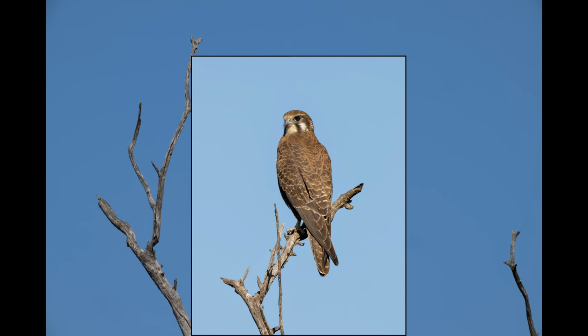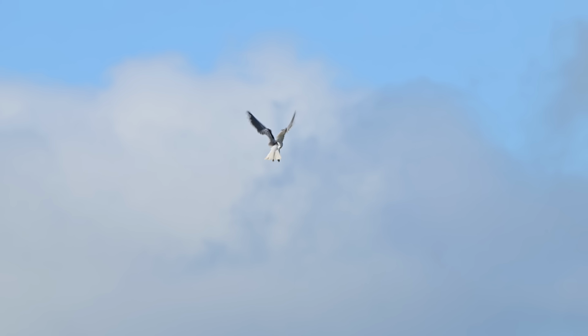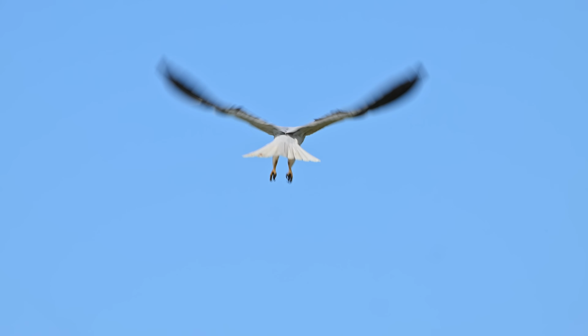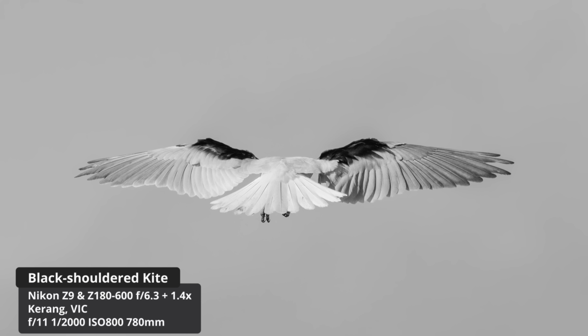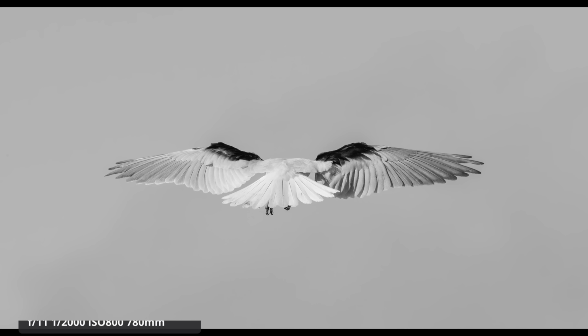So we managed to get some shots of that brown falcon, jumped in the car, kept driving, and then lo and behold, 15 minutes down the road, I spot a black-shouldered kite hovering next to the road, jumped out, and we managed to get quite a few shots. I think I might have had a little bit of heat haze because of the temperature. It was sort of middle of the day. Fingers crossed those shots came out, but it was an awesome start to the journey.